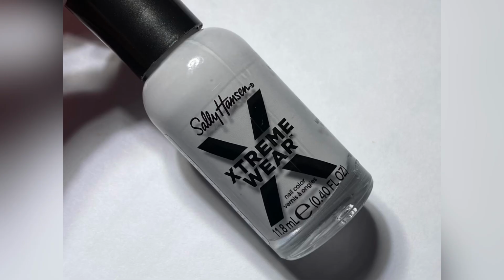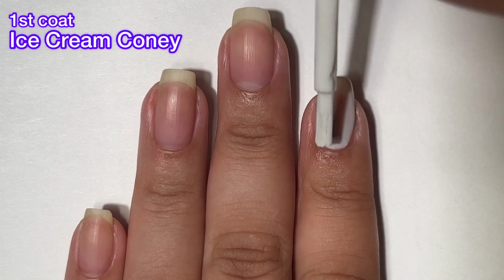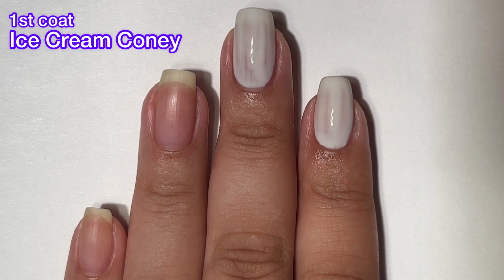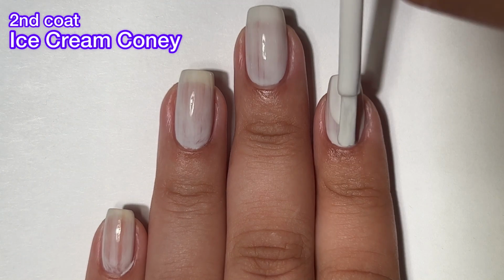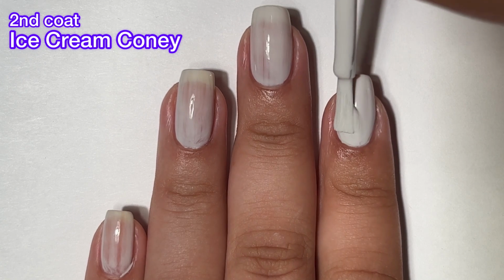Next up, we've got Ice Cream Coney, and Sally Hansen describes this one as a pure white. I don't agree with that. I think you can see right here that it looks more like it has a couple of drops of gray, so I would definitely say it's an off-white. This isn't a pure white color for me, but I do love it. It's really, really beautiful, and I again only needed 2 coats to reach full opacity.